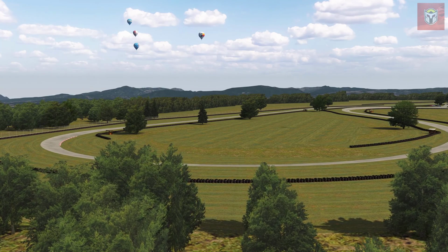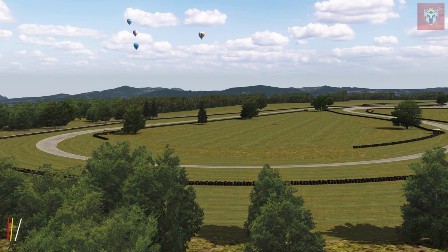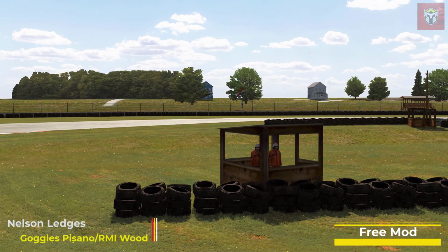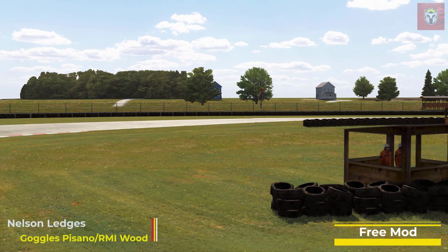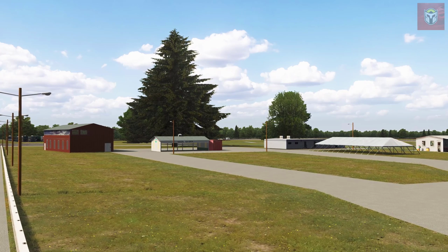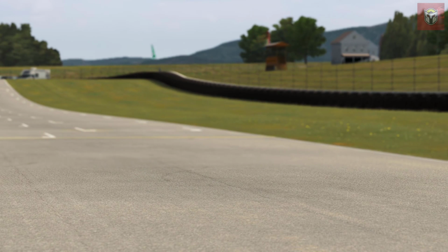Now before we get there, this track is called Nelson Ledges. It's literally just been released. It's by Goggles, Pisano and RMI Wood. This is based in Ohio, USA. It's 2 miles long and 24 pits. Because it's a new track, I thought I'd try it today, showcase all these great BMW cars.